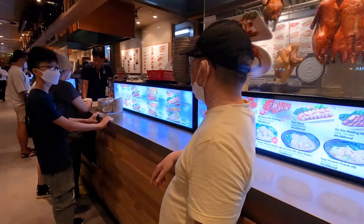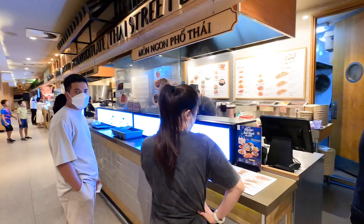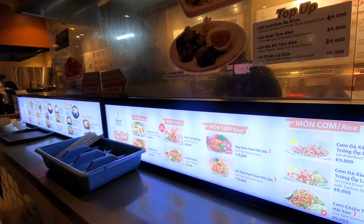Here we've got one from Thailand, which is what I've decided to get. I'm getting the chicken and cashew nut. So we can see it there.